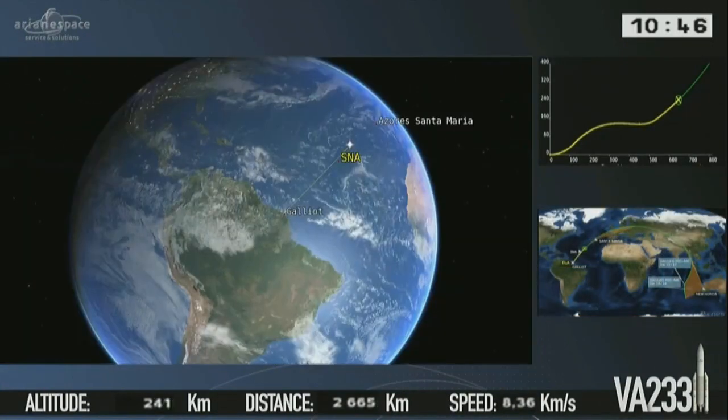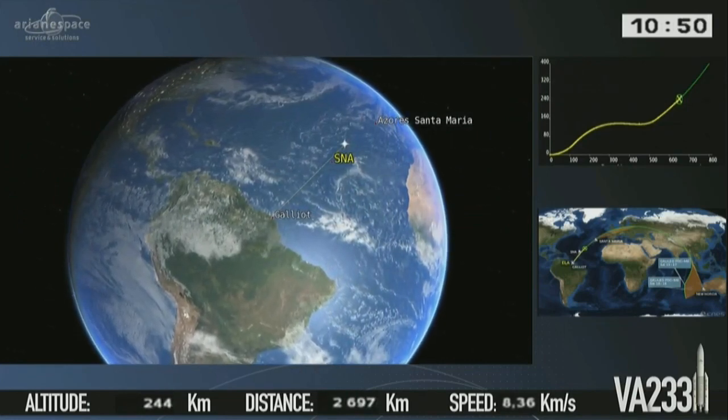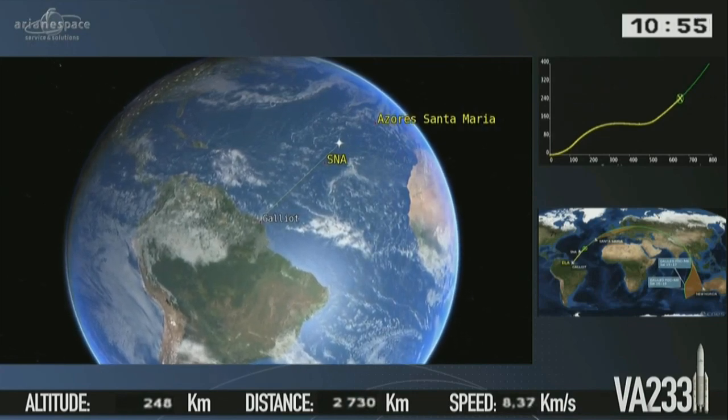Nice shot of the 4 satellites as they await their separation time. With the ignition of the upper stage, or into the latter half of the mission, over to Paul Verhoef of ESA.